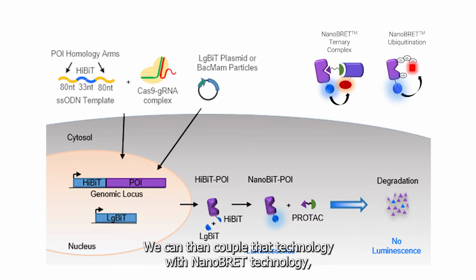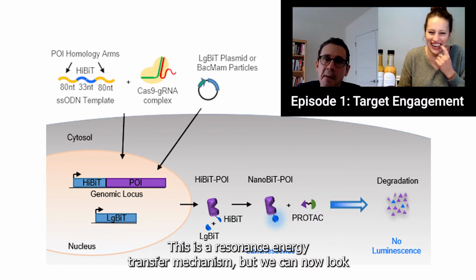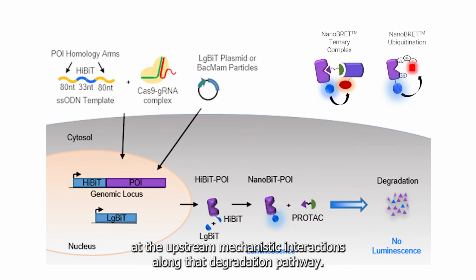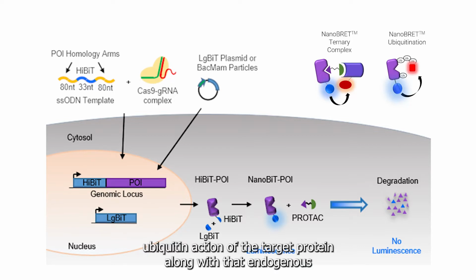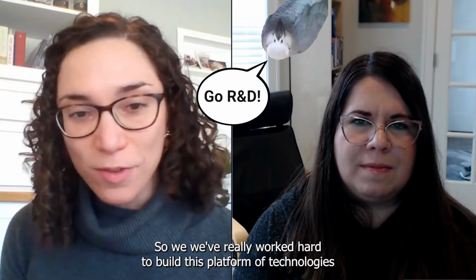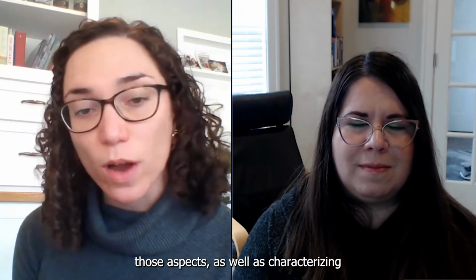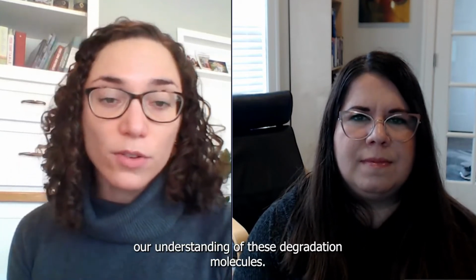We can then couple that technology with NanoBRET technology, which we heard about in a previous episode related to target engagement. This is a resonance energy transfer mechanism. But we can now look at the upstream mechanistic interactions along that degradation pathway. So we can specifically look at ternary complex formation, ubiquitination of the target protein, along with that endogenous target protein. And we can understand the kinetics of all of those processes. So we've really worked hard to build this platform of technologies to enable both the kinetic aspects of degradation and understanding those aspects, as well as characterizing the mechanism of these compounds, so that we can further add to our understanding of these degradation molecules.